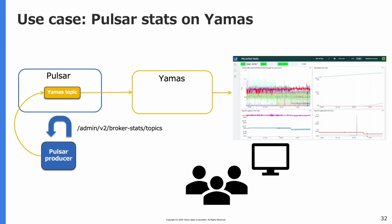I will explain the Yamas use case. To monitor all topics on Pulsar, broker stats are taken from Pulsar's admin API and sent to the Yamas topic. Then Yamas consumers receive from the topic and store data on their system. Finally, any users on Pulsar can see Pulsar topic stats on the Yamas dashboard like this.